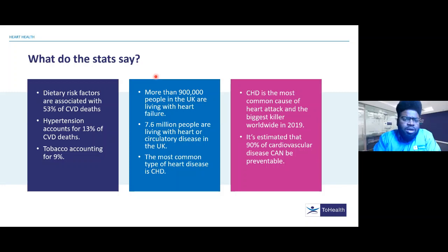Coronary heart disease is the most common cause of heart attack and the biggest killer worldwide in 2019. Have a look at this. It's estimated that 90% of cardiovascular disease can be preventable. So we're going to talk about the factors in which we can help our heart health, because it is estimated that 90% of cardiovascular disease can be preventable. So we can reduce those risks.